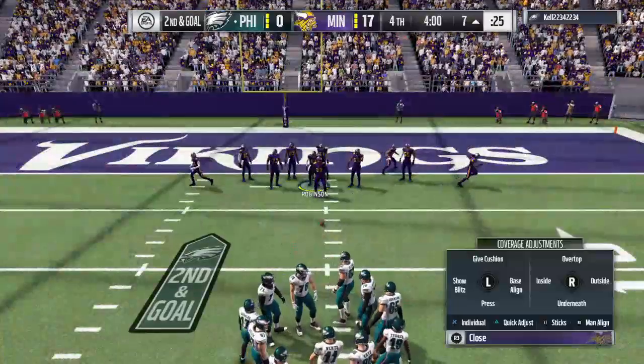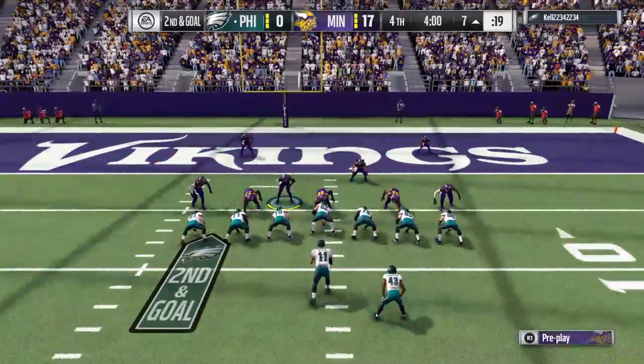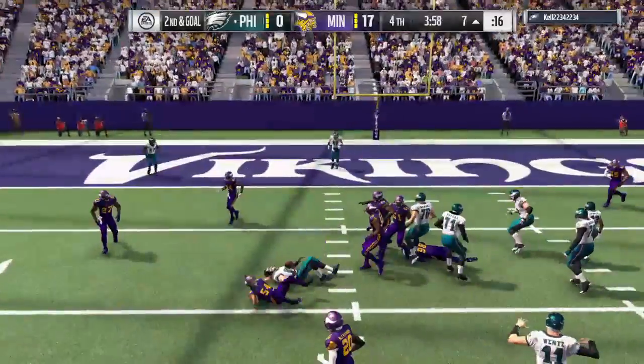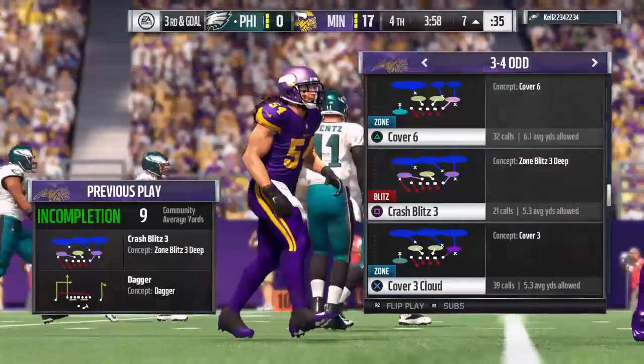Offense walks to the line for play number 7 of the drive. Hurry up, here we go. Blue 90. On second down, here's Wentz. And incomplete there. A nice hit jars the ball free and brings up third down.